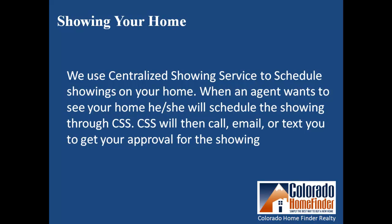At this point, you might be wondering about how showings on your home are scheduled. We use a company called Centralized Showing Service to schedule showings on your home. So when an agent wants to show your home, he or she will schedule the showing through Centralized Showing Service, and at that point, Centralized Showing Service will either call you or email you or text you, depending on your choice, to get your approval for that showing. So you'll never have agents showing up unexpectedly wanting to show your home.